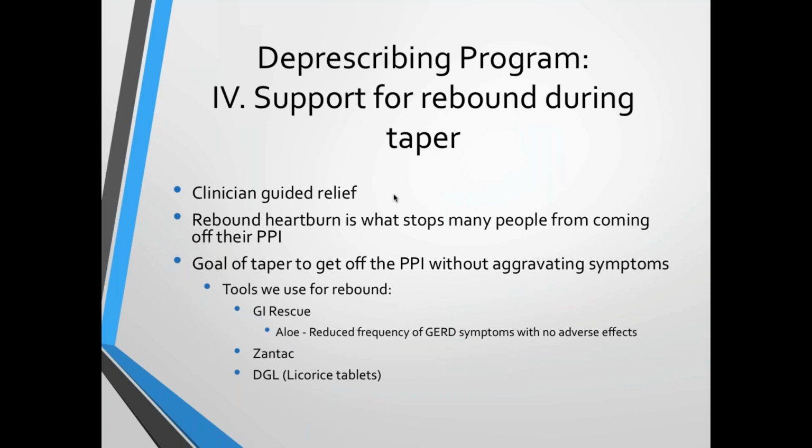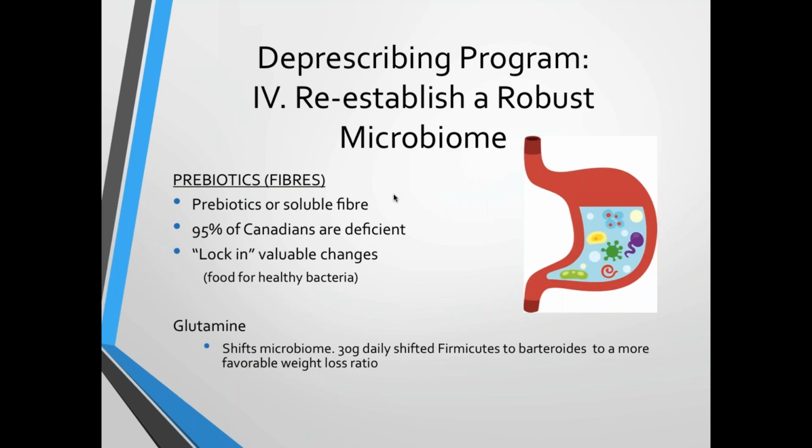Any rebound that you get during this process is sometimes what stops people from stopping their PPI. So again, GI Rescue and DGL, or licorice tablets, is another option. We tend to find GI Rescue much more effective than anything we've seen, and we do use Zantac or antacids from time to time, simply because PPIs are the most potent drugs, completely shutting down acid. Zantac is a little less potent, and even less potent is classical, good old antacid medication. But again, these things are often all that people need once they start to heal and repair.